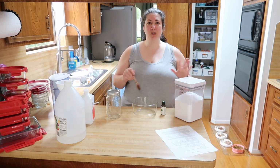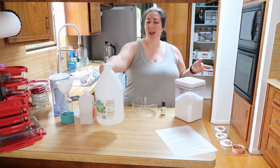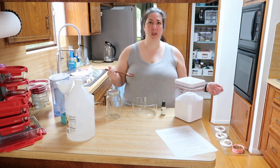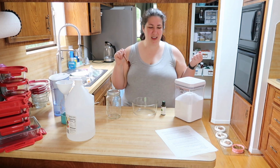Use gloves when you're messing with it and all of that type of stuff. But because I'm just using regular 5% vinegar, it is safe for me to use without gloves. I mean, that's what you eat, and it goes into your cooking and all of that type of stuff.